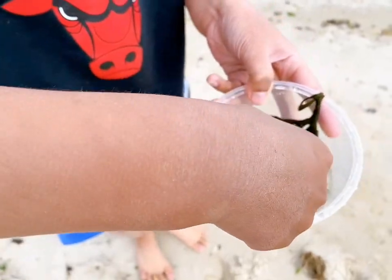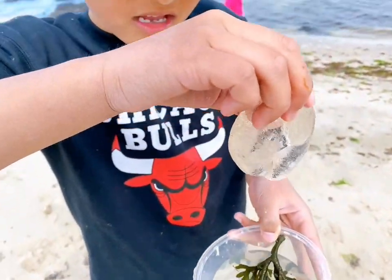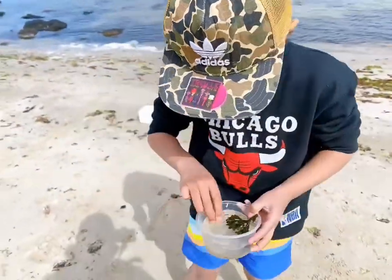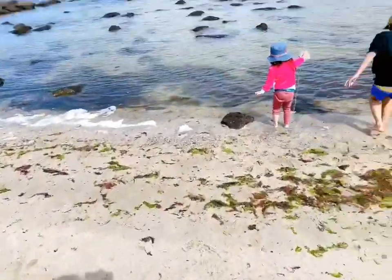Can you take the jelly out? Ooh. Oh, wow. It looks like jelly. It's real jelly. Awesome. Yeah. I'm not sure if it's actually alive. I don't know. All right, let's find some more creatures. There we go.